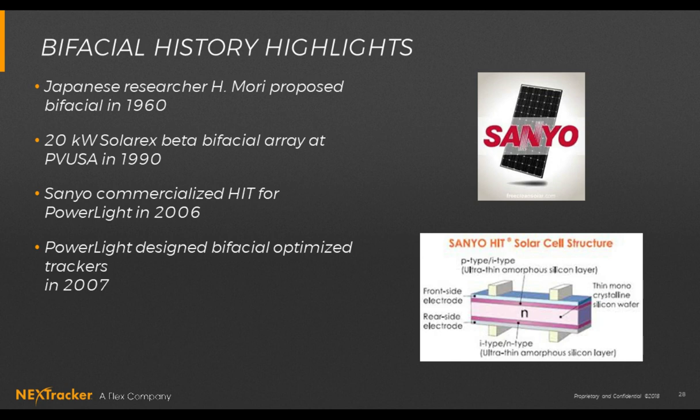Okay, we're going to switch gears and talk about bifacial. As I'm fond of saying, I've had a love affair with bifacial my whole career, virtually. Bifacial was first actually proposed by a Hitachi researcher, Mr. Mori, back in the 60s.